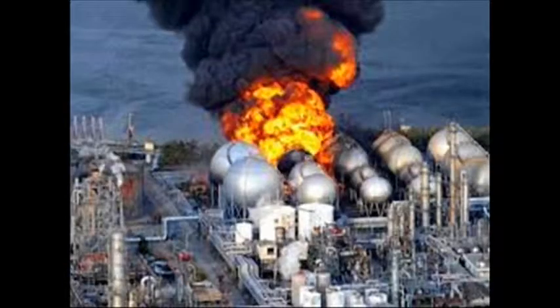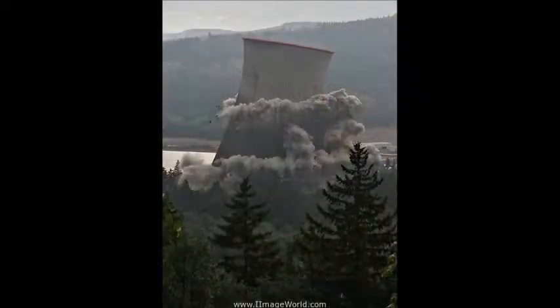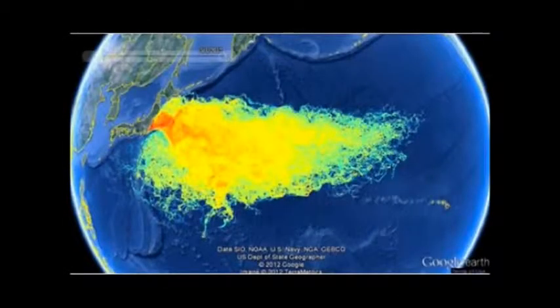We will always have tsunamis, we will always have hurricanes, there are always going to be natural disasters, but there's no reason we ever need to have another Fukushima, another Chernobyl, another Three Mile Island. There's absolutely no reason for that, because we could have had, and we can have, free power, and it works right here in Hawaii.